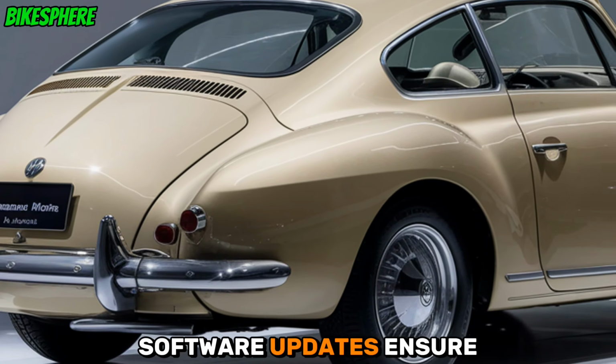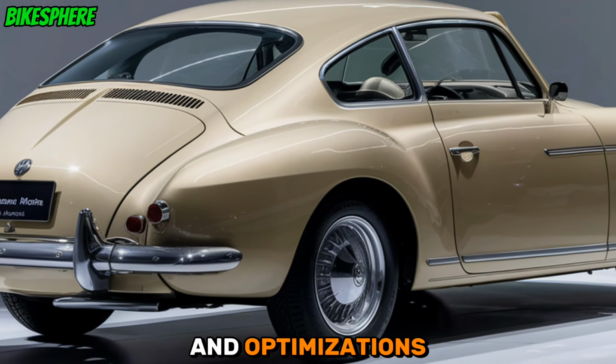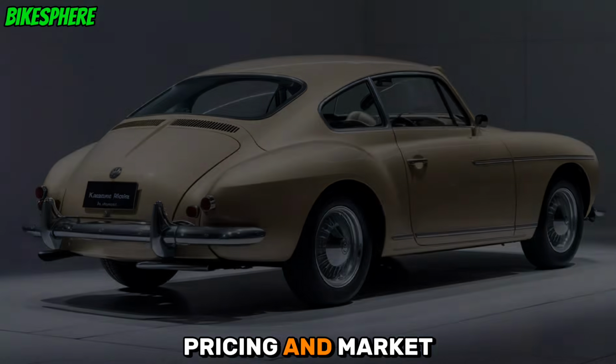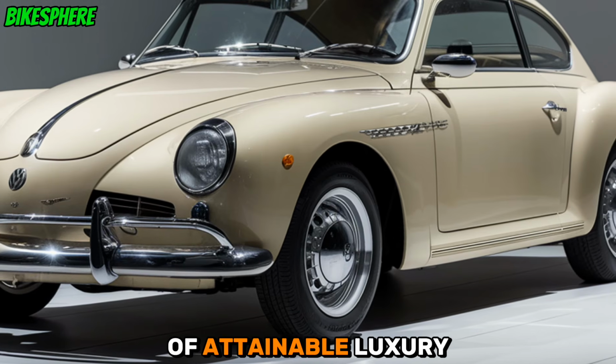Over-the-air software updates ensure the car continues to evolve over time, receiving new features and optimizations directly from Volkswagen's digital ecosystem. Pricing and market position. Volkswagen aims to make the Karmann Ghia a symbol of attainable luxury.